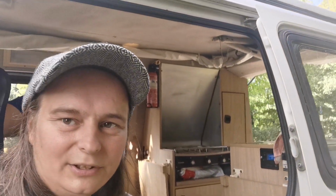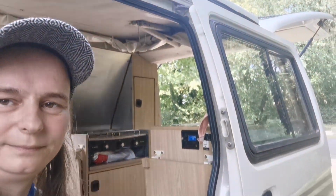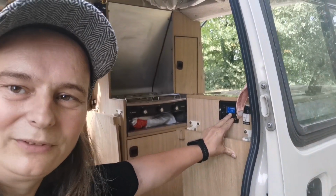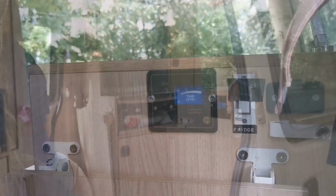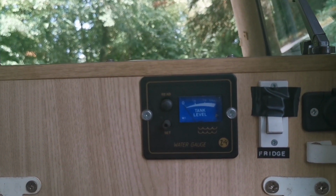I just want to show you a couple of other features that this has got. I'm just going to perch myself down here. So yeah, it's got a fitted fire extinguisher around here. You've got your water tank level, which I think is absolutely fantastic, by the way. Just inside the door, we've got a water tank level here.